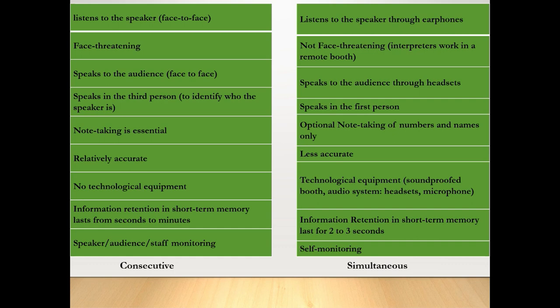Here, you may have a lot of pressure on the interpreter while interpreting consecutively. When you face the speaker and the audience as well, you can have a face-threatening experience. You may be embarrassed sometimes. You may be under pressure. Some people are a bit shy. They don't want to make mistakes in front of people looking at them, right? It's very challenging, actually. Don't you think so? Yes, we do. So consecutive interpreting is more challenging psychologically.